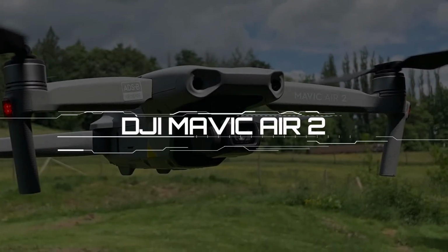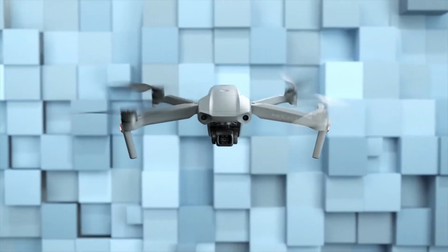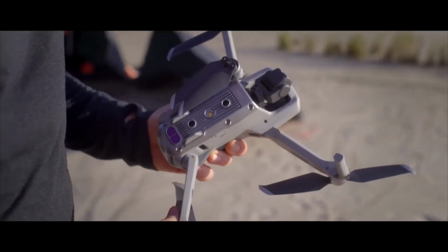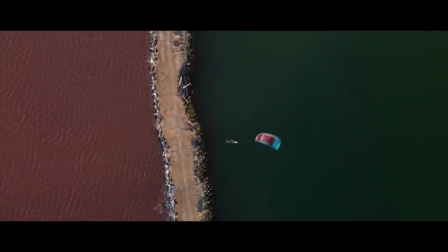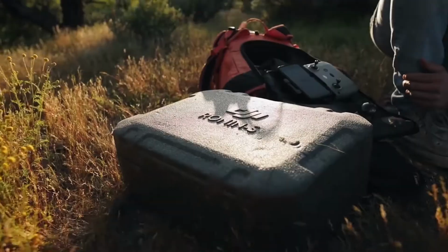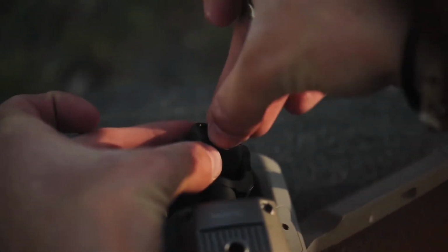Number 7. DJI Mavic Air 2. The DJI Mavic Air 2 is a drone we'd pick to fly in 2020. It benefits from DJI's winning formula of pairing fantastic image and video quality with best-in-class stability and obstacle avoidance. And even a novice pilot can capture quality shots thanks to the scene recognition and activity tracking smarts.